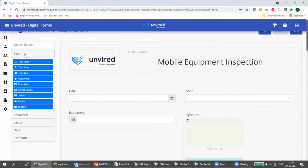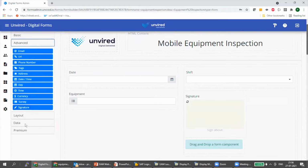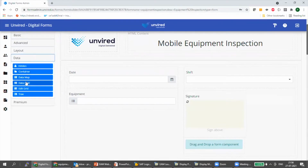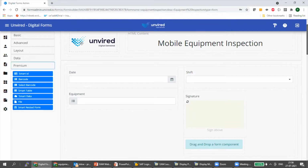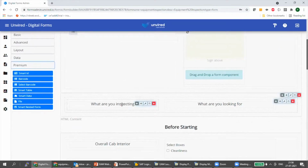So we have basic controls here, then we have advanced controls with email, URL, and all of that. And we have data here where you can have grids, tree views, and containers and all that. And you also have premium controls here where you can do your barcode scanning, file, pictures in the camera, and all of that stuff.